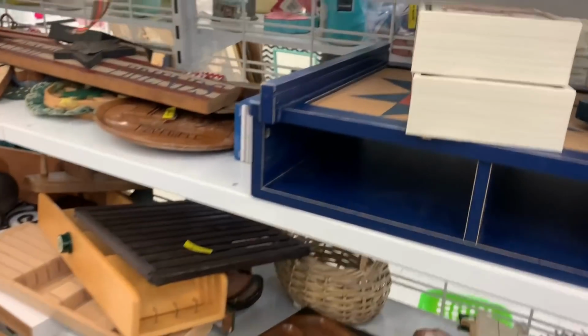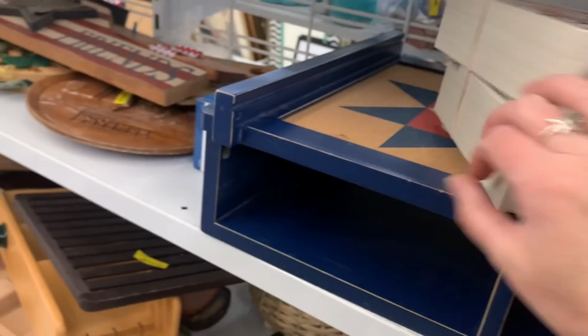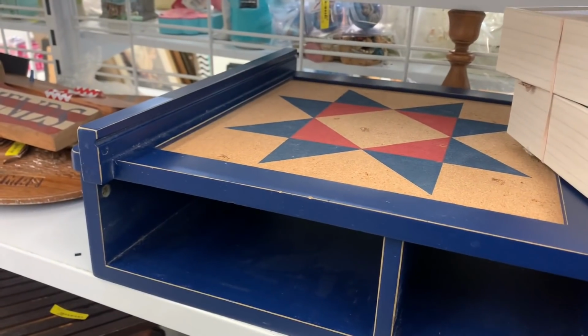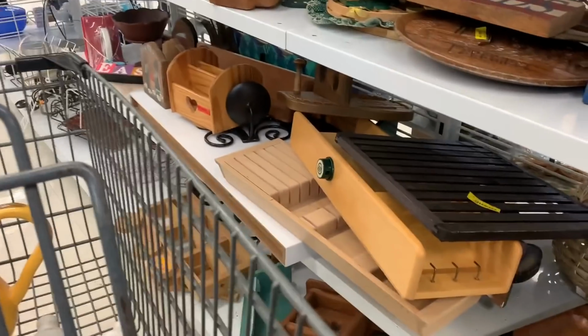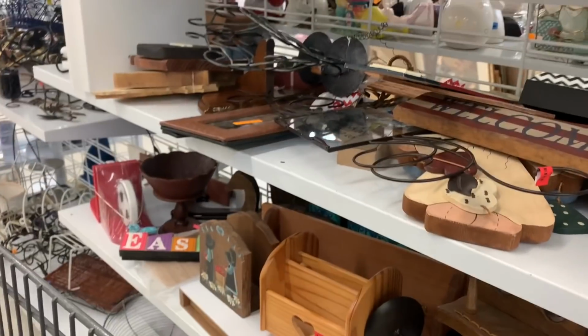I didn't know what this was. At first I thought, is that like a checkerboard or something? I don't know how to use it. I'm just trying to think. I think it was maybe a push pin board, like a cork board. I don't know.